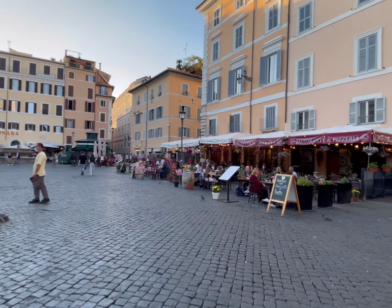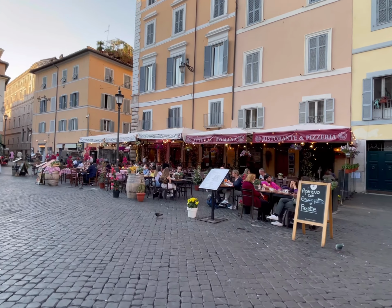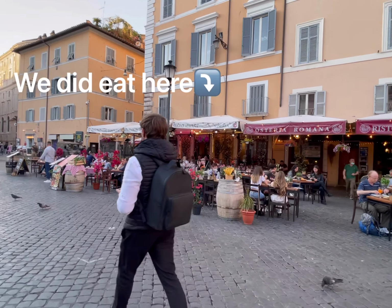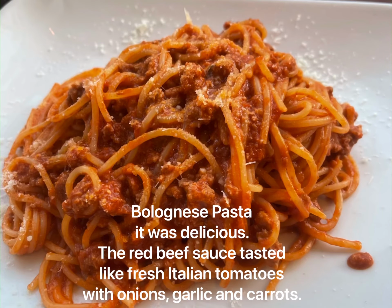I love all the restaurants, the way they look with the little tables and the flowers. So pretty. This looks like it's a nice place to eat. I may eat here. If I do, I'll show you guys what the food looks like, what it tastes like.